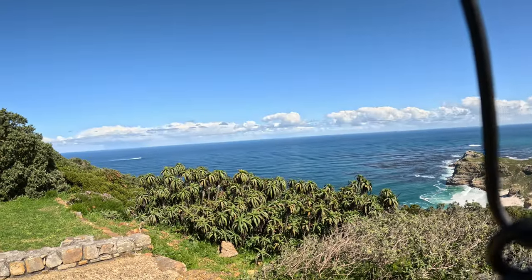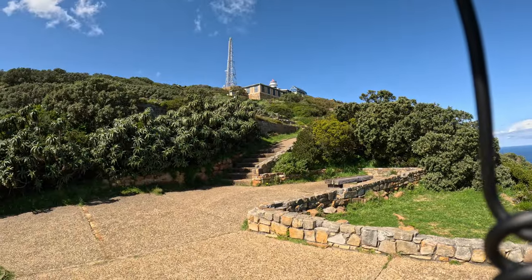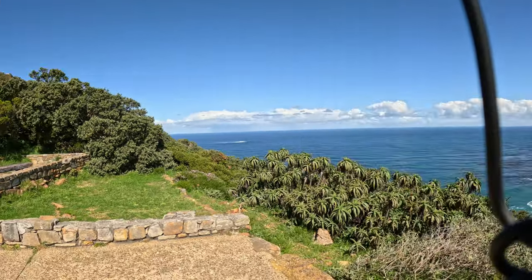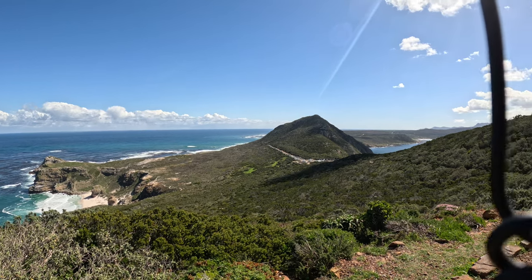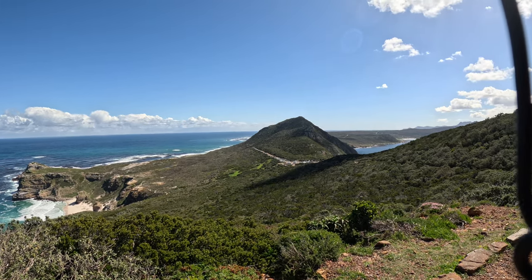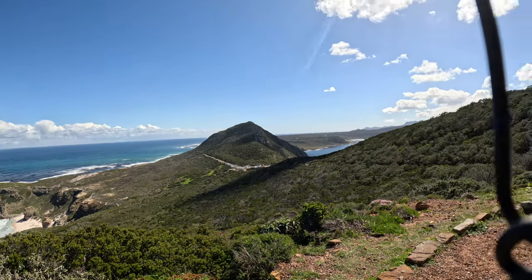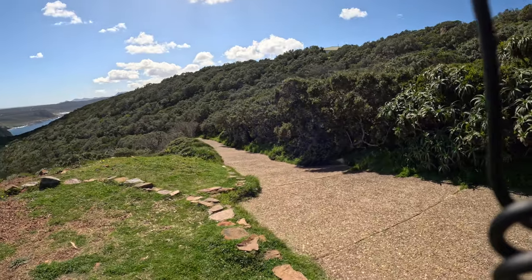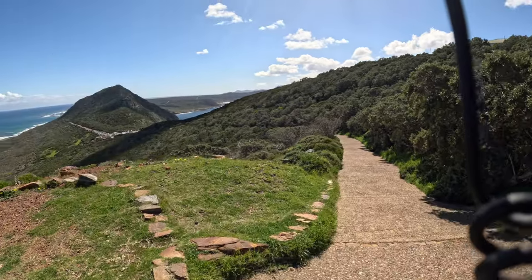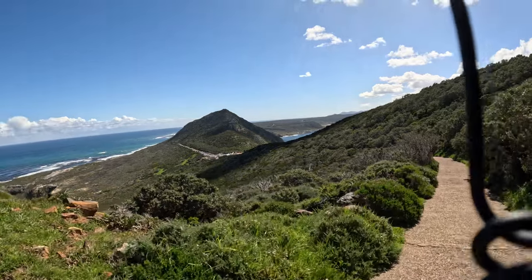I came up here to see where the Indian Ocean meets the Atlantic Ocean. I'm done. I'm heading back to where we parked our car. I hope you guys can see where the cars are parked. That is where I'm back. Let's go. I think after here we are going to see the African penguins at Boulders Beach.